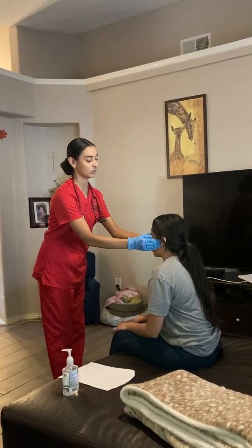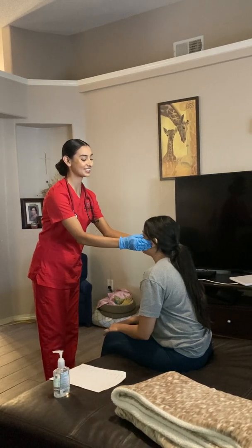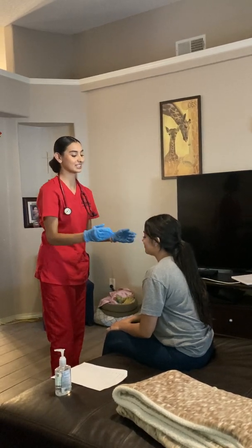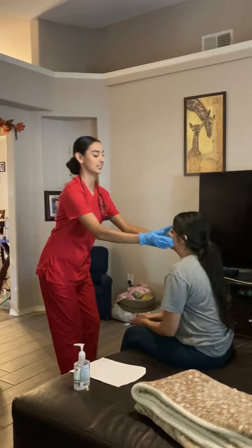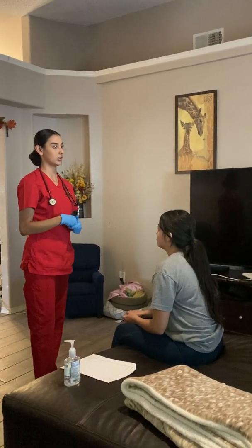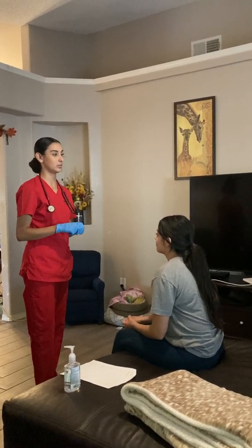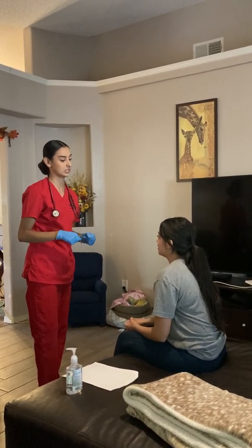You can go ahead and open, close your mouth. Temporomandibular joint is free from crepitus. If you can clench your teeth. Okay, temporalis and masseter muscles are equally strong. Cranial nerve number 5, trigeminal nerve is intact.